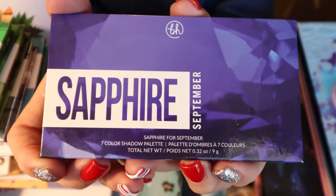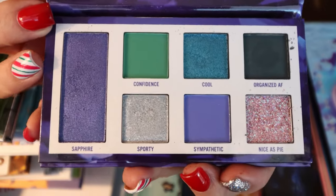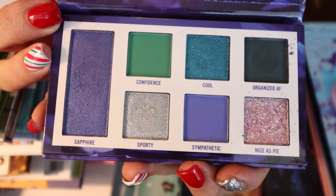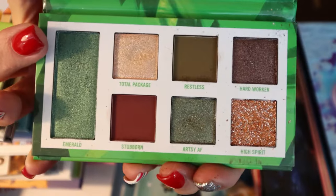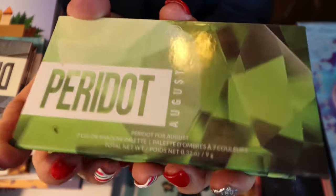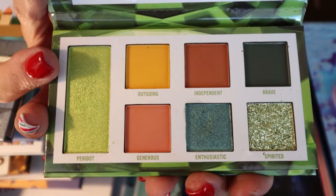I'm going to be decluttering most of them, starting with the Sapphire palette. I do think this is pretty, and I will tell you the BH formula, the old BH before they were bought by Makeup Revolution, is fantastic. I just honestly don't reach for these. I'm also going to declutter the Emerald palette, which was their green palette. This one is really, really beautiful, and like I said, the formula is really good. I'm also going to declutter Peridot, which is another one of their green leaning Birthstone palettes.